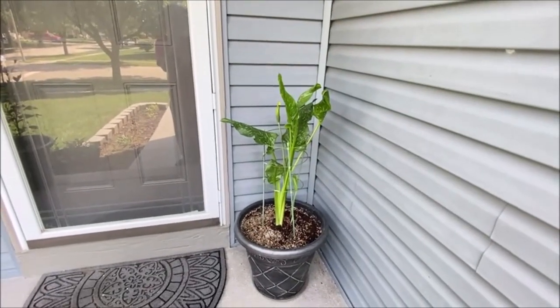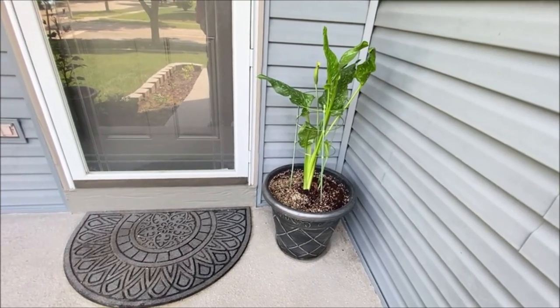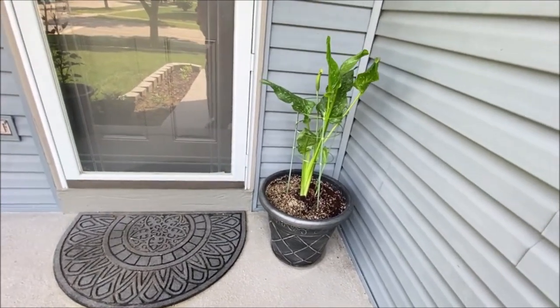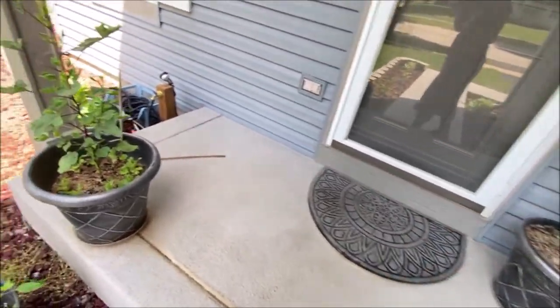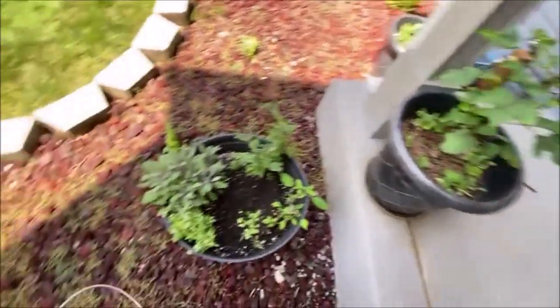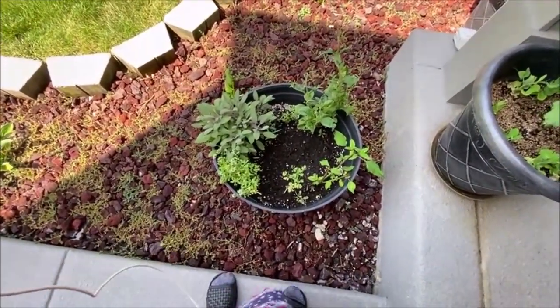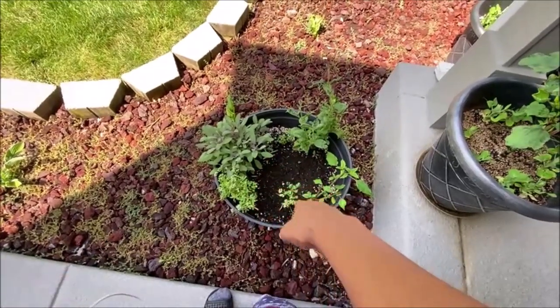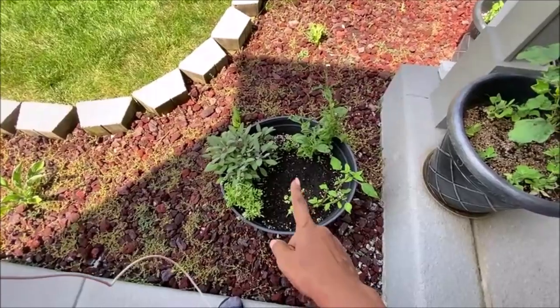Oh, that's Buddy. Very tall, very stout, very handsome. Lots of new leaves. Well, several new leaves. Should have put it in there a long time ago, but it's okay. The herb planter is looking weird, like a weirdo. I'm gonna dig that center bunch of soil out and then replace my opal basil in the middle there.